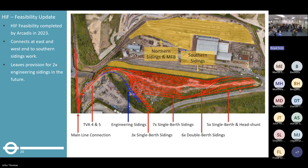Do the B23s have the same wheel profile as the old ones? So we're still going to have the potentially neat DLR experience. That's not going to be lost.